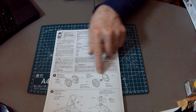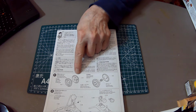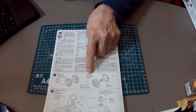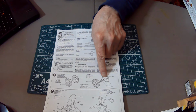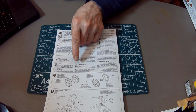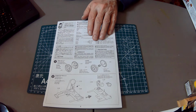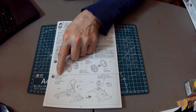All right, and we start off with the wheel assembly. These are the driver wheels, the cogs, whatever you want to call them. Sprockets, that's what they're called. There's the drive sprocket, and there's the idler wheel. And then we move to the frontal armor.